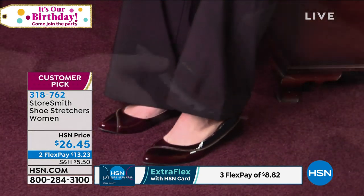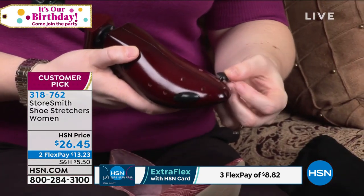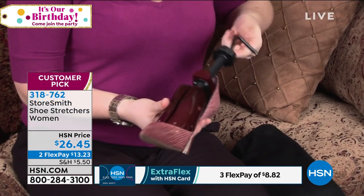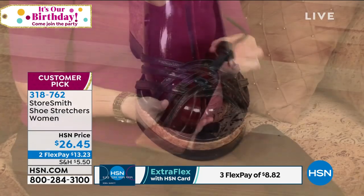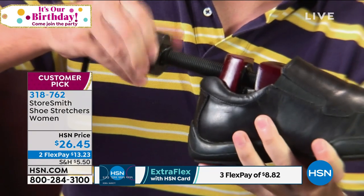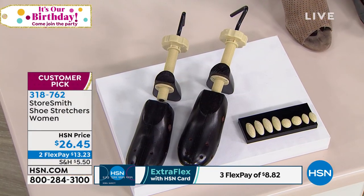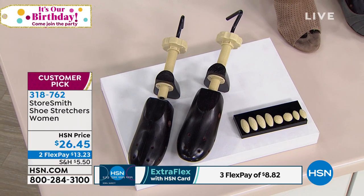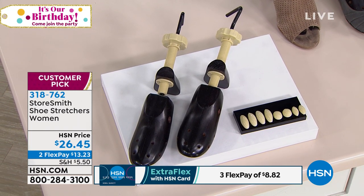These are the high quality shoe stretchers. This is actually made of wood, steel, and a little bit of plastic. It's going to come with 8 pressure relief pods. So if you've got one foot that doesn't quite match the other foot, that's okay. We're going to make sure that your shoes fit perfectly. They're not going to be snug, they're not going to be uncomfortable, and your feet aren't going to hate you when you step into them. This customer pick has 341 reviews.